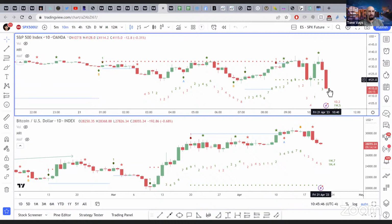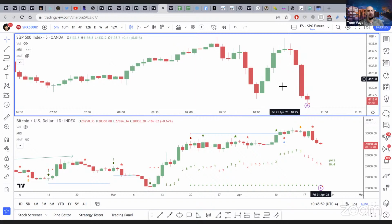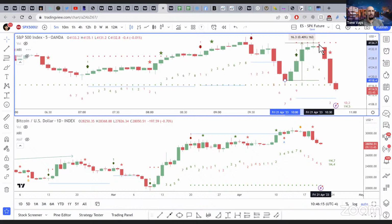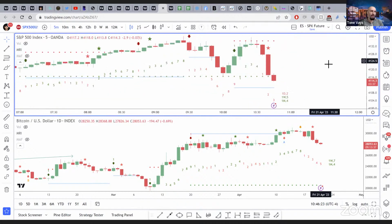Oh boy, look at the S&P. That's a 10-minute chart. We had the 10 a.m. reversal on a beautiful, well, let's go to a 5-minute chart. We had the 10 a.m. reversal perfectly. How far did we go? That's a perfect 10 a.m. reversal. That was 20 points. Wow, 18, 17 points. That's huge. And now we've already lost all of that. This is not a good day for the S&P.